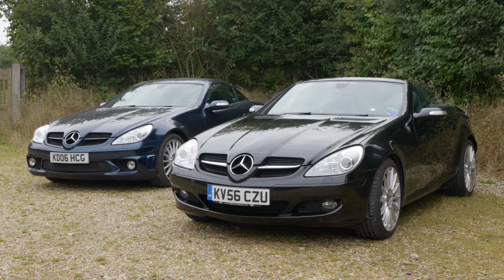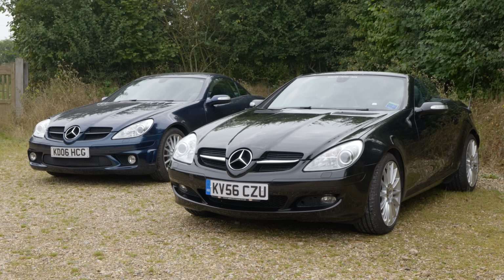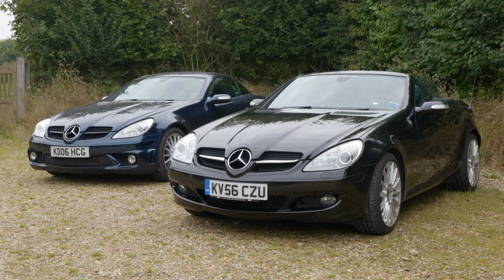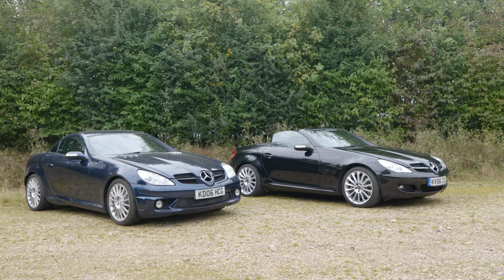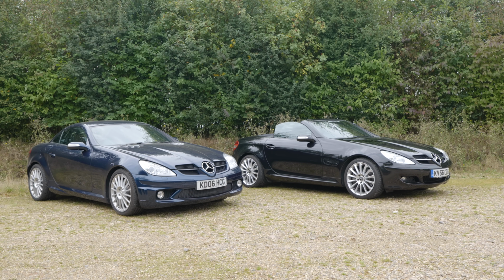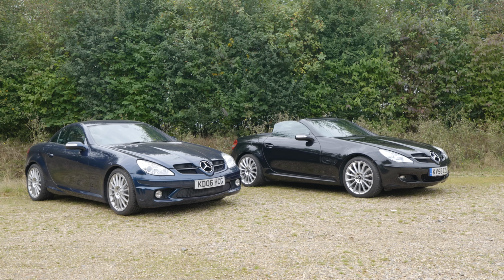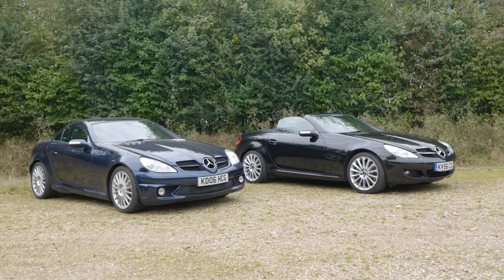I want to say a big thank you to my friend Michael and his partner Alex for lending me their SLK55, which is actually of the same vintage as this. So I've been able to refresh my memory about that car and also park the two side by side to draw some quick comparisons. And what I want to find out today is, has the SLK350 lost anything over the 55? Would you notice? And more importantly, is it actually a better car?